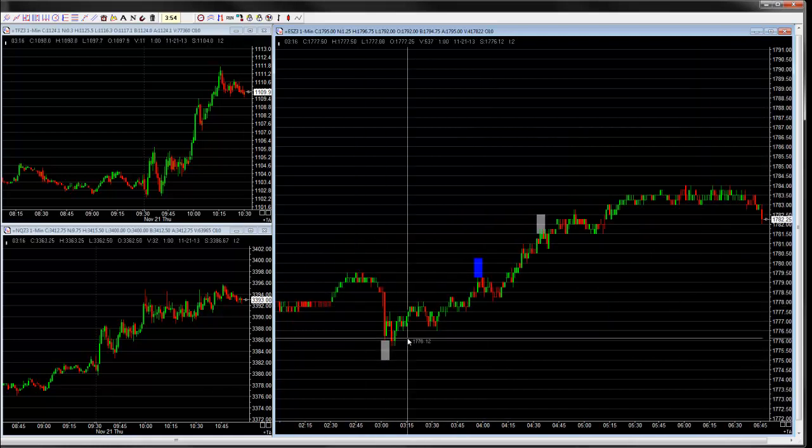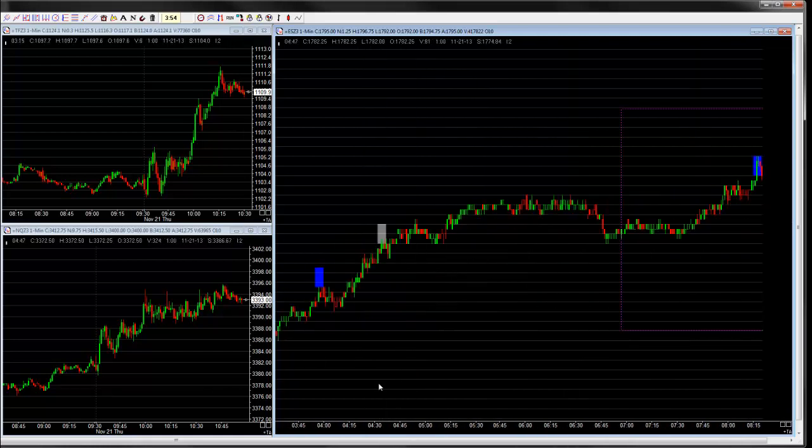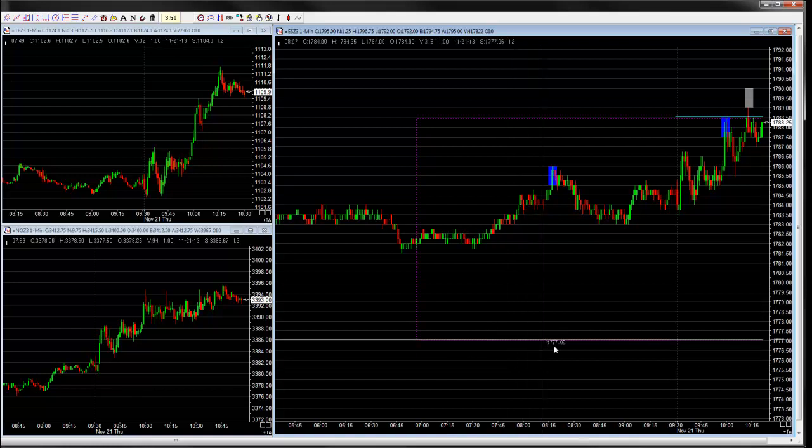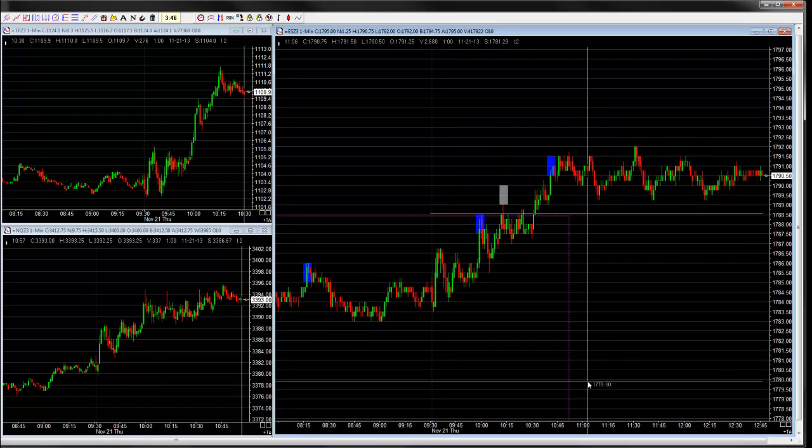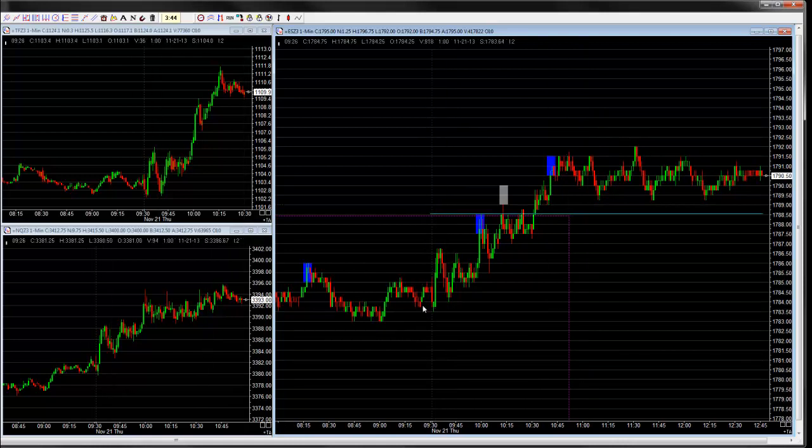So rarely will you see it have to go all the way back to this one here, but occasionally this is what's happened. That's why we've marked it. So the actual pre-market box should be down here, but we've never come and tested that, so it doesn't really pay any sort of more attention as far as price action or trading for the session or for the day.